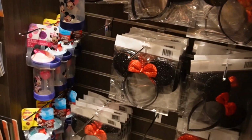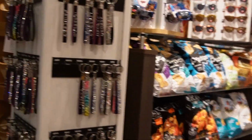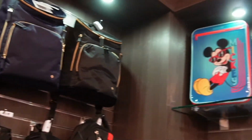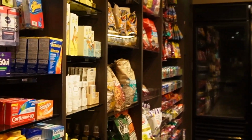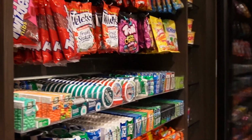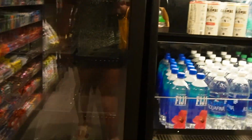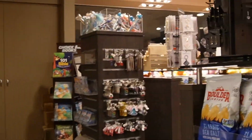Toiletries were located in the shop. You literally could have forgotten everything and you would have everything you need in the store. They even sold swimsuits and cover-ups in this location. So between the two stores, the character shop, which was all characters, all Disney, all stuffed animals, and was wonderful to have, they also have the gift shop, which has everything that you might need.